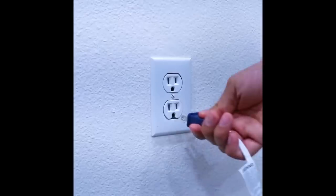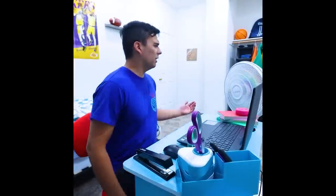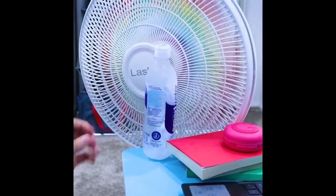Man, it's so hot. I need my fan. It's just blowing hot air. What am I supposed to do? Oh, I know. To make the fan blow cold air, all I need is a frozen water bottle. Now that I'm cooled off, I can pay attention to the lecture.